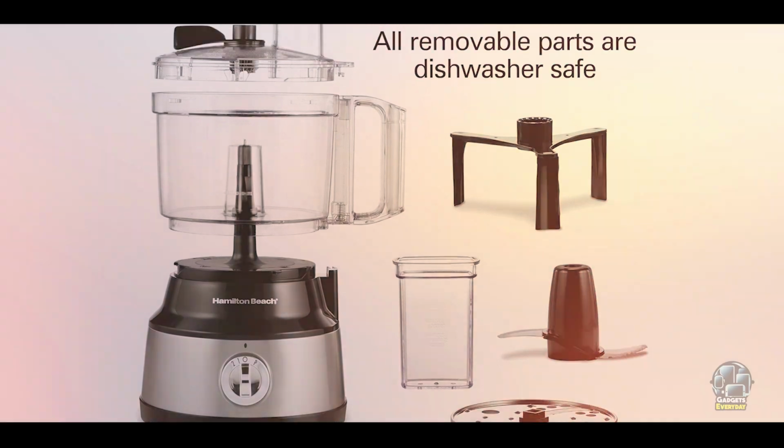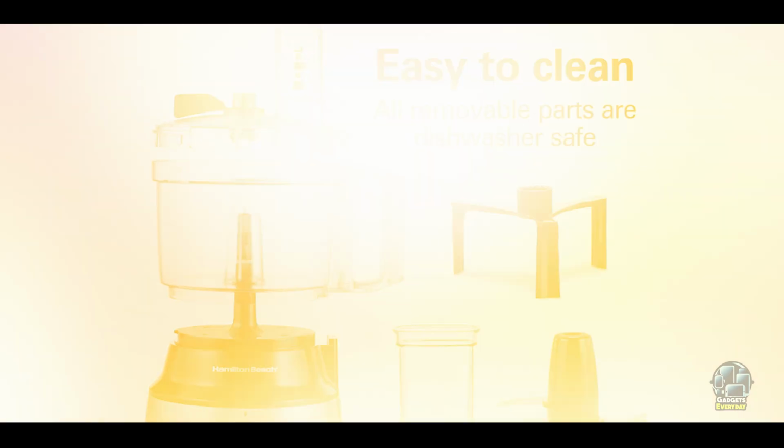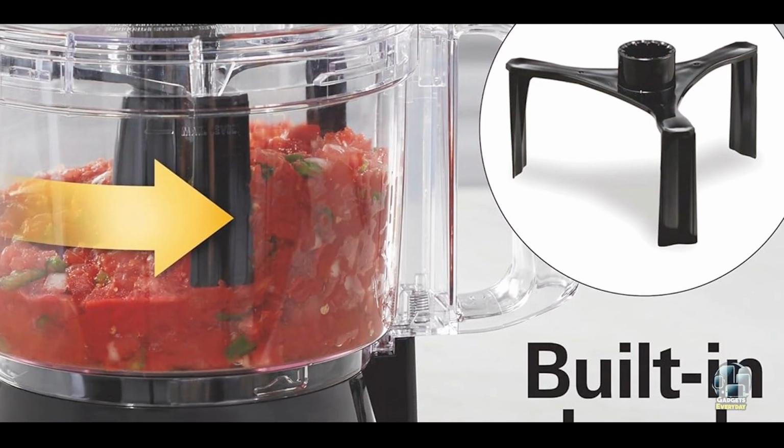The design is compact enough to fit on most countertops, and the machine is not overly noisy, making it a great choice for those who value convenience and quiet operation.